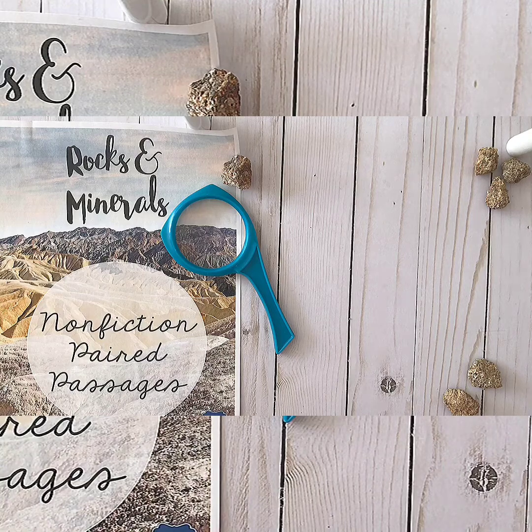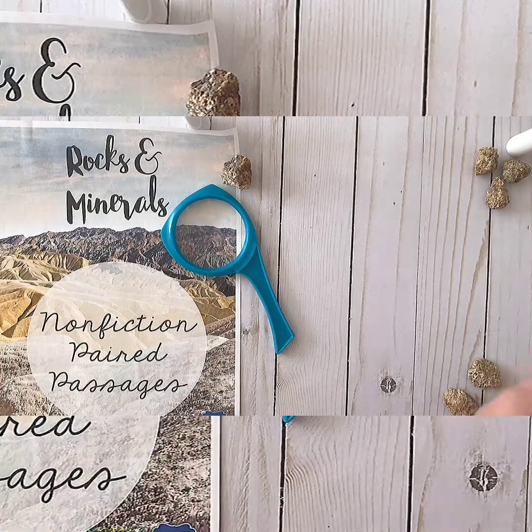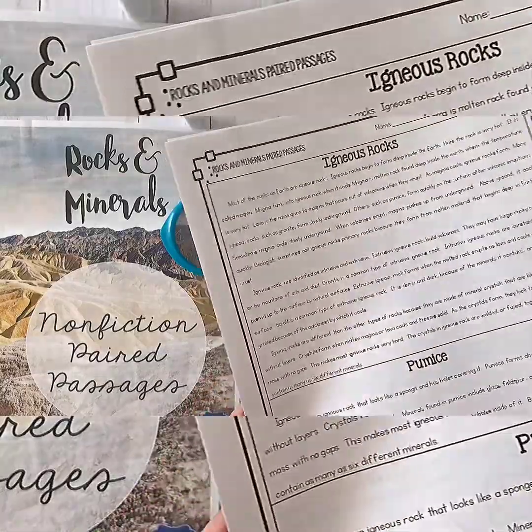One of my favorite things to teach in science is rocks and minerals. So we created some nonfiction paired passages that will go excellent as reading comprehension practice, reading skill practice, and also review of the major concepts that we teach in rocks and minerals. So I wanted to give you a little preview of what we have. And they're included in this pack.